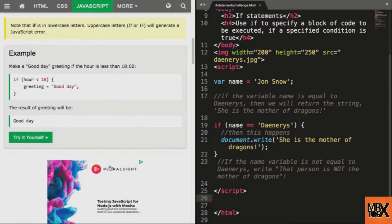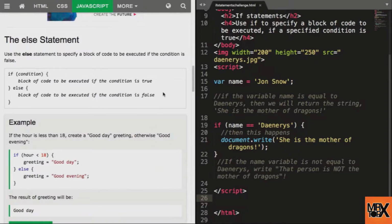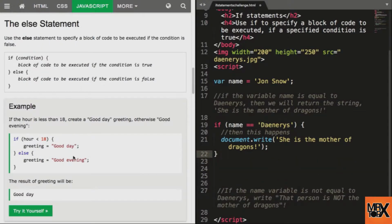And if we keep scrolling, we can go on and find something else called the else statement. And the documentation says the else statement is used to specify a block of code to be executed if the condition is false. So this is exactly what we need right here. If name is something besides Jquery's, then we need this other code to execute. What we can even do is take this last part of what we need and copy it into here.